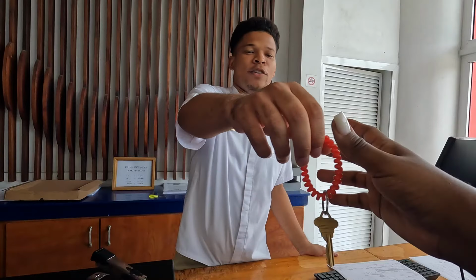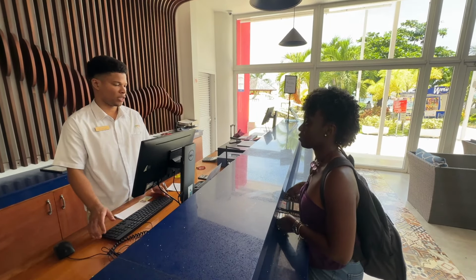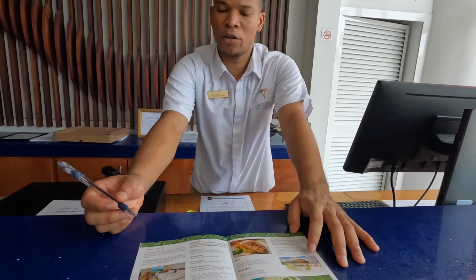Now, my check-in process was pretty simple. It was a standard check-in at 3 p.m., and the staff at the front desk basically goes through everything you need to know about the hotel, your hotel room, your Wi-Fi, etc. This is your information brochure on the resort.